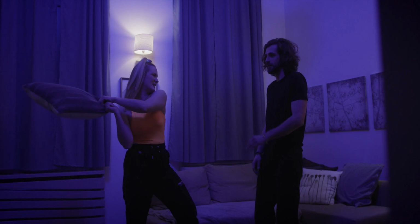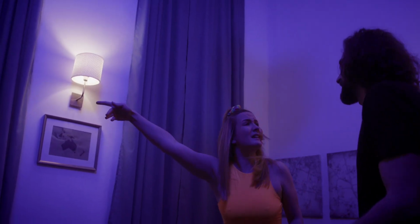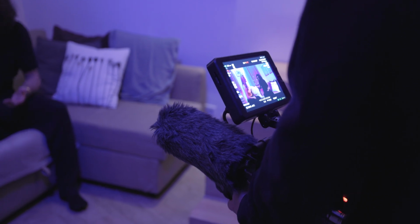Here we mostly shot everything in slow motion, especially when she's throwing the pillow. We wanted to get the whole slow motion feel, and when they're fighting, so that you could really see the whole struggling scene unfold before your eyes. And we used the Canon Z300 Mark III again in 100 frames in RAW.